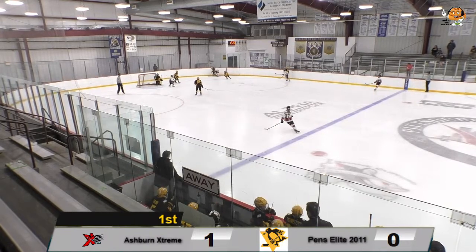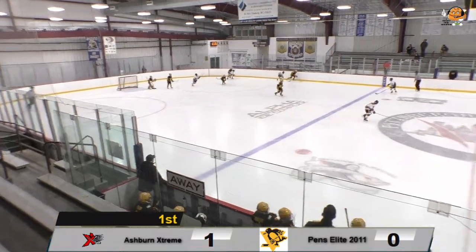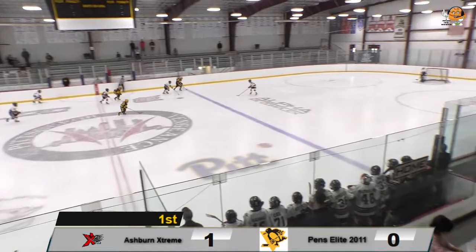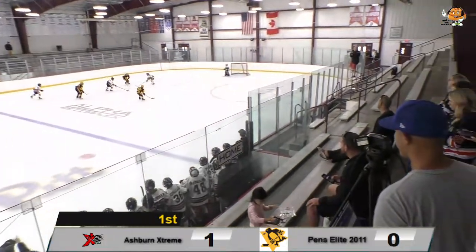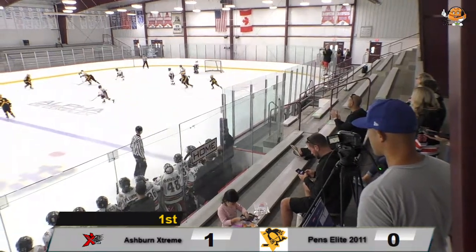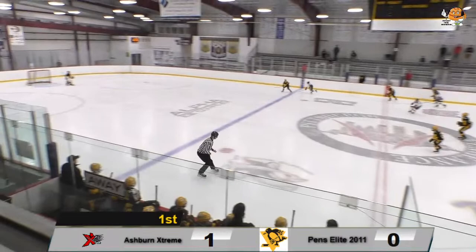Puck in behind the net, it'll be Dixon picking it up there. He's able to work it up to Bowen. Bowen out to center, it's Goldberg streaking through. He carries to the left-hand side, cuts back to the middle. He's got Bloom coming with him. Tries to cut to the center. It's knocked off of his stick by an Ashburn defender. Back come this Extreme to the blue line.